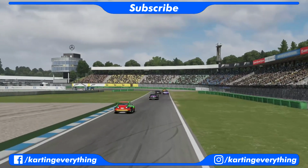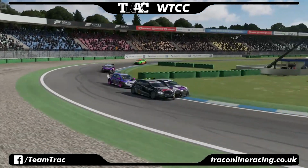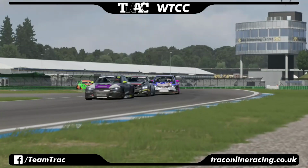Vicious and Woody side by side heading into the stadium section. Vicious just loses out to one place. He's going to lose a second place. Woody's down the outside. Joey's on the inside. He's got 2 places in one corner. Awesome move from the RS3 driver.